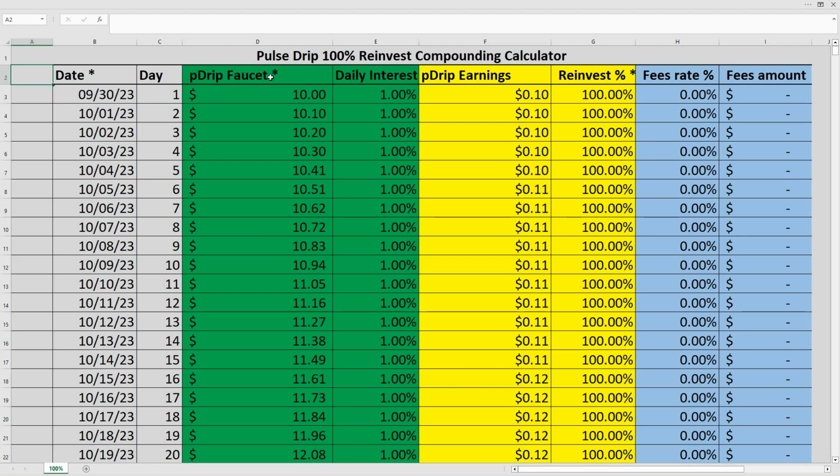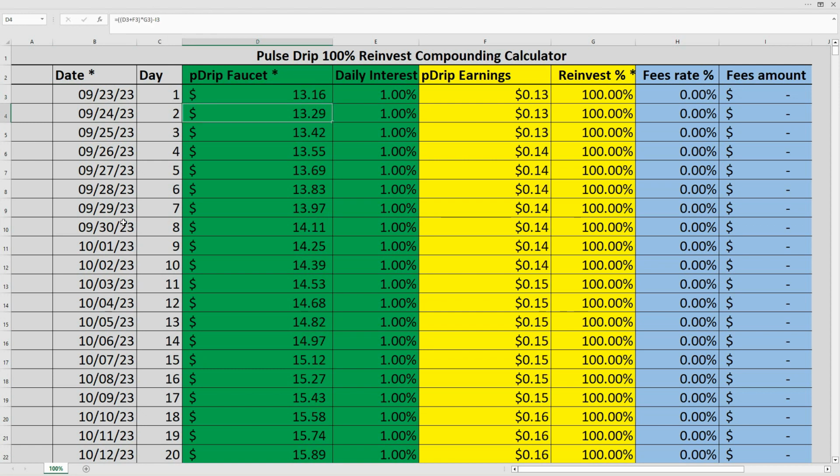All right, so we're in the compounding calculator spreadsheet. Now the date up here is set to today's date, but you can change that to whatever date you started on. So we're gonna go 9-23-23. And then it'll update the rest of the dates accordingly. So let's check the first faucet that I had, 13.156 drip in there, 0.156, okay. And we're on today's date, which is the 30th.